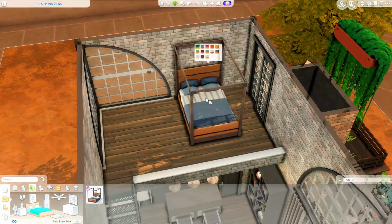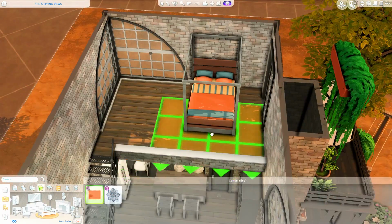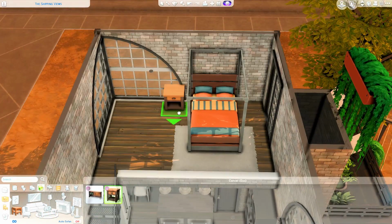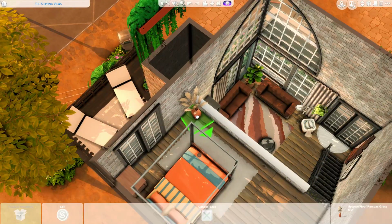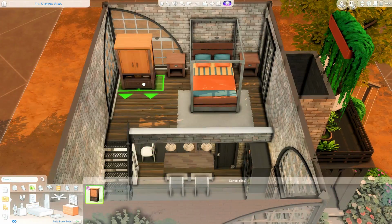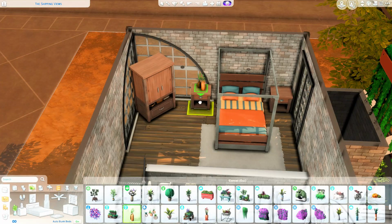So now we move on to the bedroom. I really like how this turned out actually, and this is the new bed from the new loft kit, and I love this swatch so much. I was like, okay, let's put a little bit of colour in this house because it was looking a little bit too neutral, especially for me. So we end up using this swatch here.